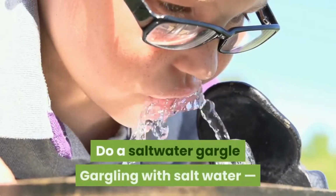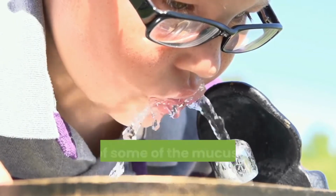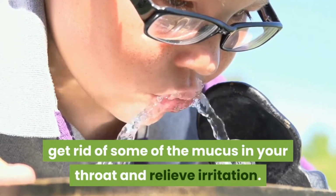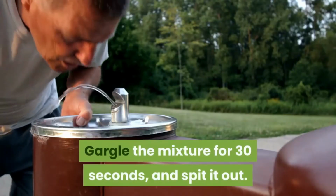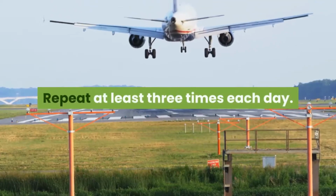Do a saltwater gargle. Gargling with salt water, or even just water, can help get rid of some of the mucus in your throat and relieve irritation. To do this, dissolve 1/4 to 1/2 teaspoon of salt into a glass of warm water. Gargle the mixture for 30 seconds, and spit it out. Repeat at least 3 times each day.